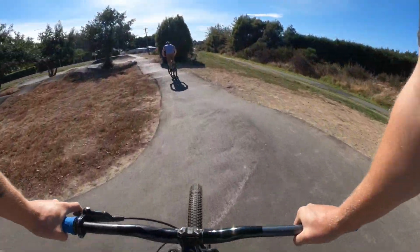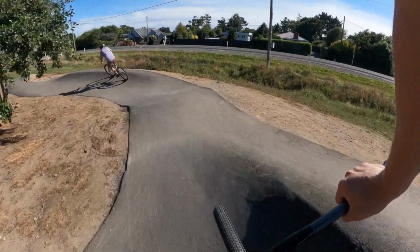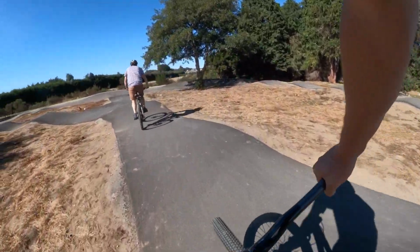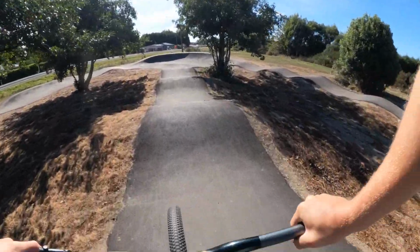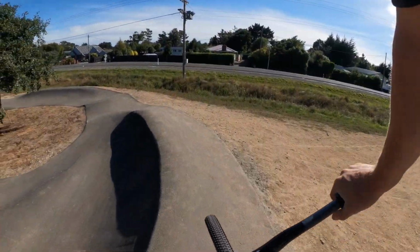Wait, how long are we going for? We're going till the battery dies in the GoPro. And slow down. Oh my goodness, he's missed it. There one. Yeah. Sick.